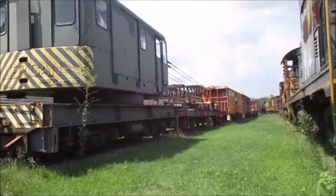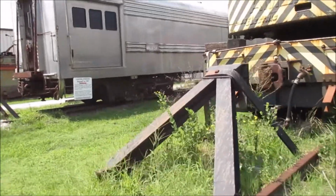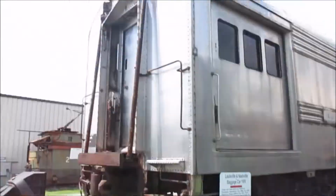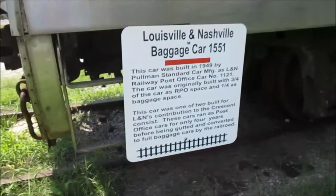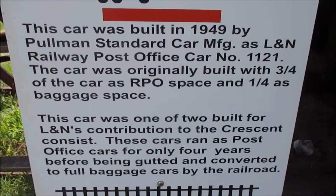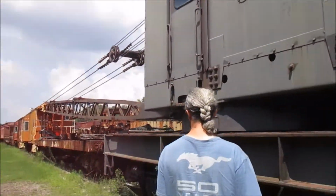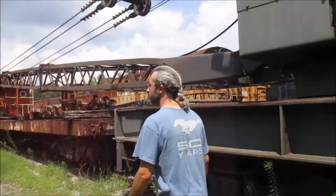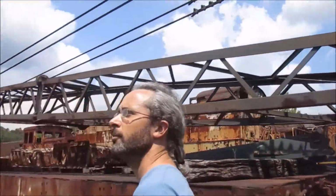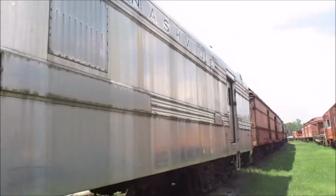Big train mounted on a train car. Oh my god, that's so cool. Louisville and Nashville baggage car. 1551. Look at this. Would love to see inside of it. Look at those, look at the pulleys on that. Stainless steel. That's awesome.